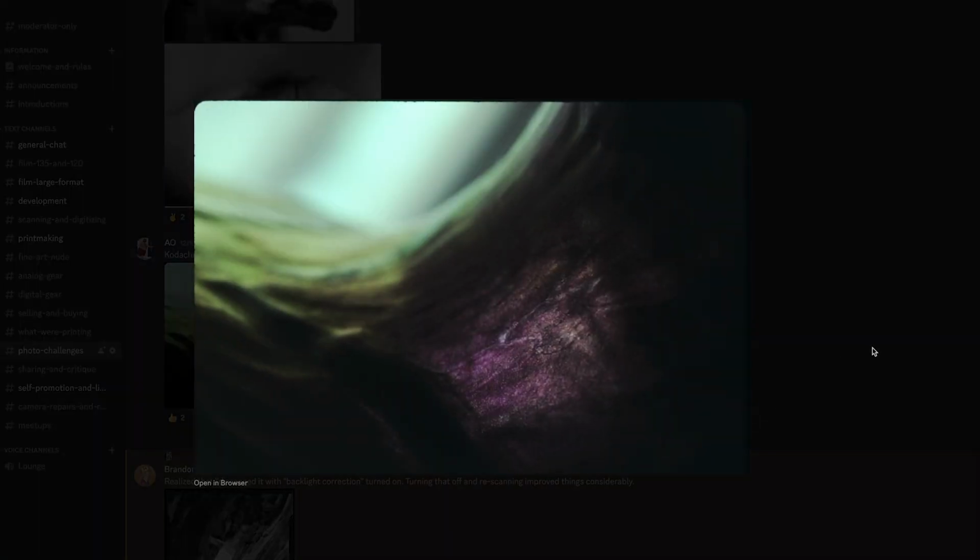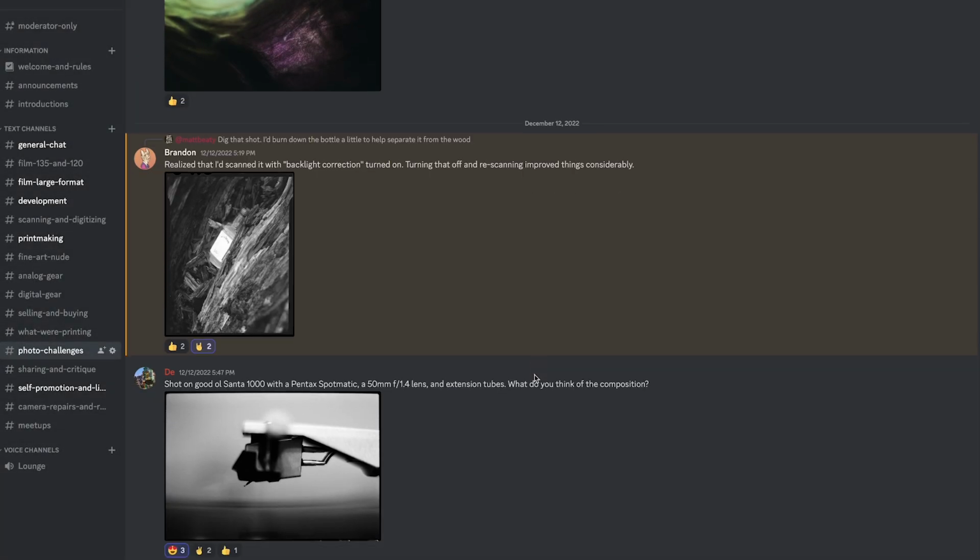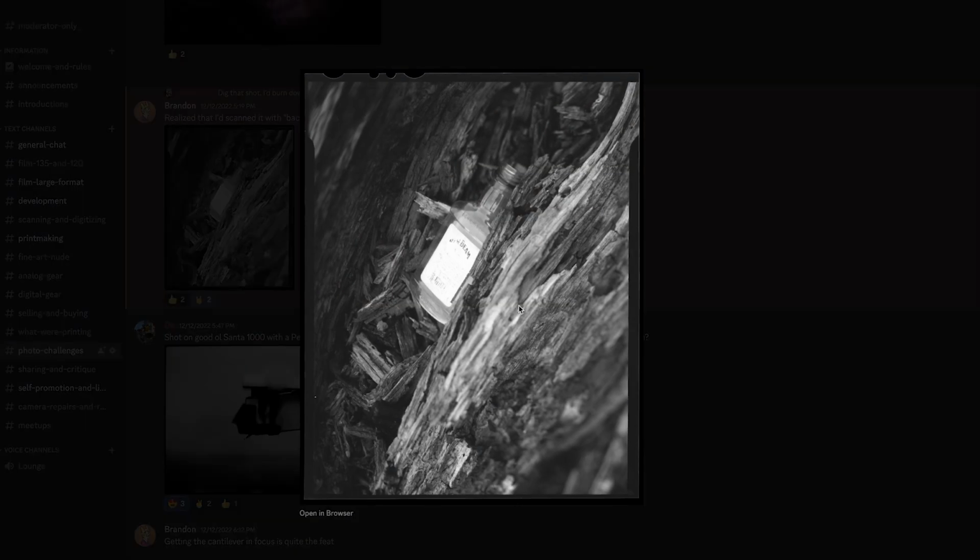AO's back with Kodachrome 64 again. I'm gonna go with something plant-based. Question mark? Smiley face? I like the purple-green combo. That's cool. I mean, very Kodachrome, but also cool. Brandon shot this on his 4x5.